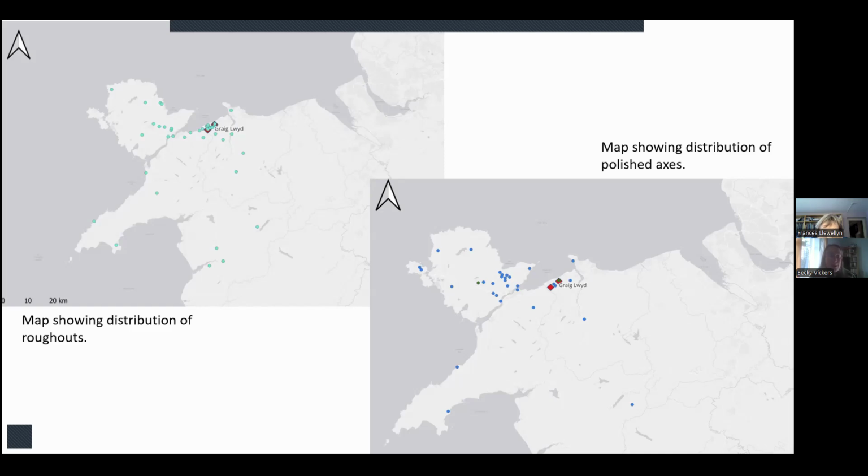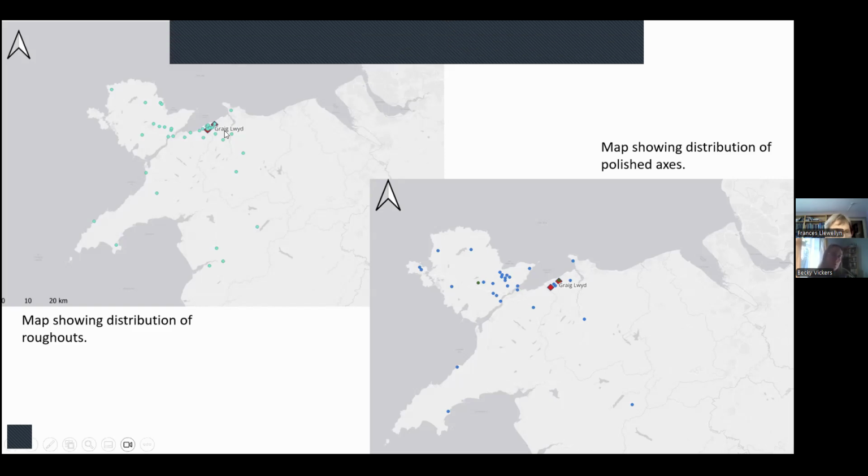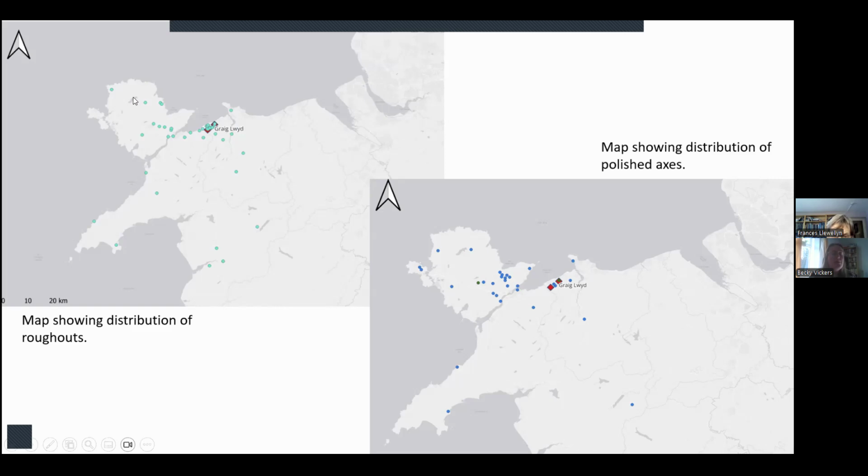The distribution maps demonstrate that there's a really high concentration of roughouts found close to the stone source, which is obvious, you would expect that. There are a few other find spots around northwest Wales, but then a particular concentration on Ynys Môn, and particularly in this southern half here. This is also reflected in the polished axes, where you've got this concentration in the southern half here.